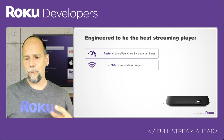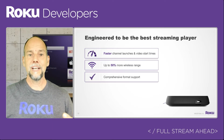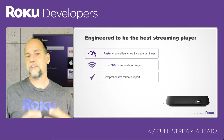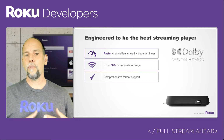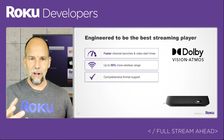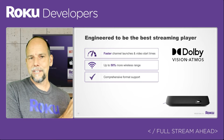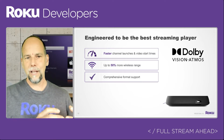And that's particularly important because we're also expanding format support with the new Roku Ultra, starting with Dolby Vision. So this is the first player that's going to support Dolby Vision from Roku, which means for customers that have been asking for this for a long time, they want to add the Roku platform to a 4K OLED TV with Dolby Vision, this is the player to do it with.